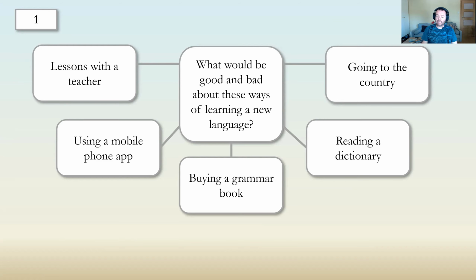As you're talking, always remember the central question. Here the question is, what would be good and bad about these ways of learning a new language? So for example, lessons with a teacher. What would be good about this? Well, the teacher can give you feedback. They can correct your mistakes. So you could talk about that a bit. What would be bad? Well, you have to pay the teacher. It might get quite expensive after a while.